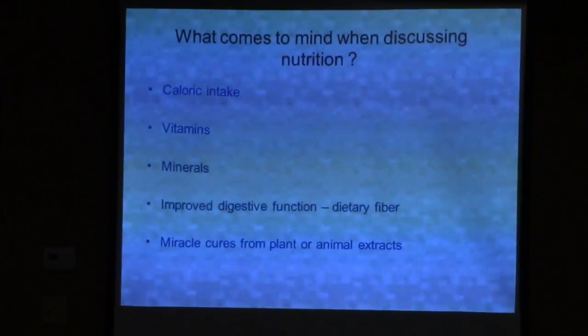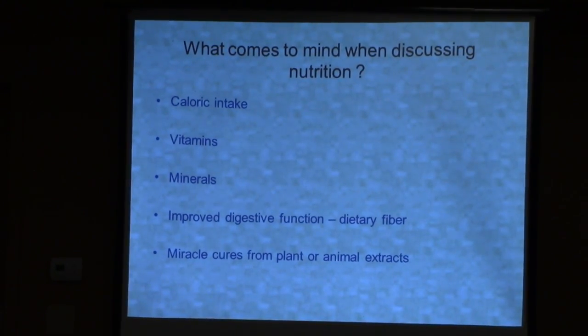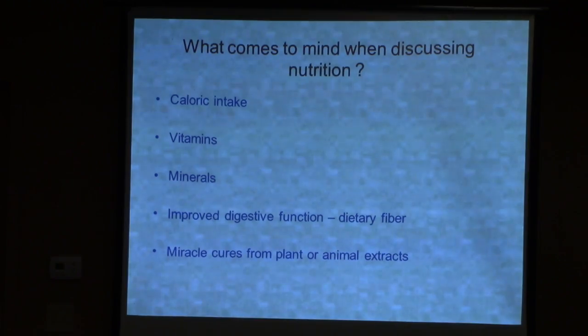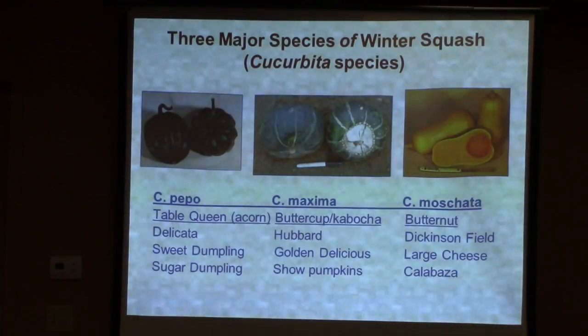And so, what comes to mind when discussing nutrition? All of these things virtually: caloric intake, vitamins, minerals, improved digestive function, dietary fiber. We know that's very important. And a lot of people are looking for these miracle cures from plant and animal extracts, and there's a lot of stuff being sold on the internet that probably most of it isn't very good for you, but there's a lot of it being sold.